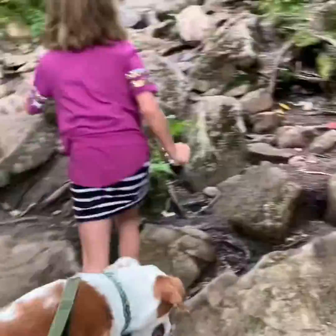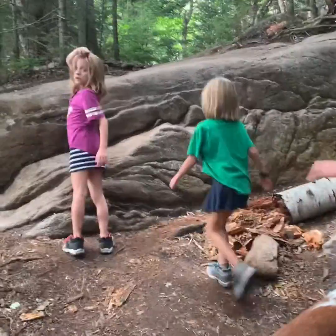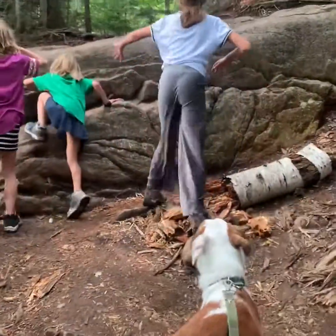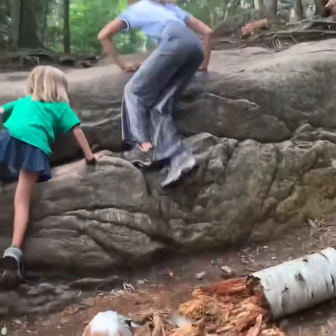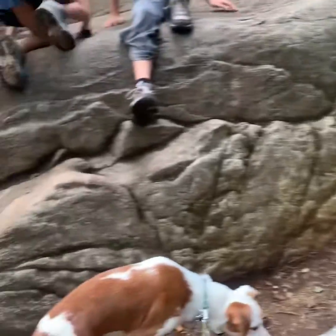You get some nice cool rock formations on the Mount Jo hike. Looks like some possible bear den caves, very similar to Allegheny State Park, the Bear Den Trail, Thunder Rock Caves, Bear Caves, whatever you want to call them.